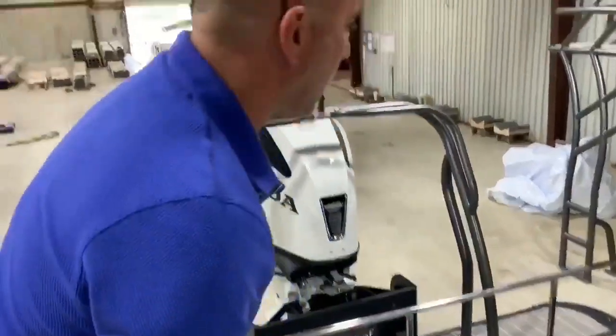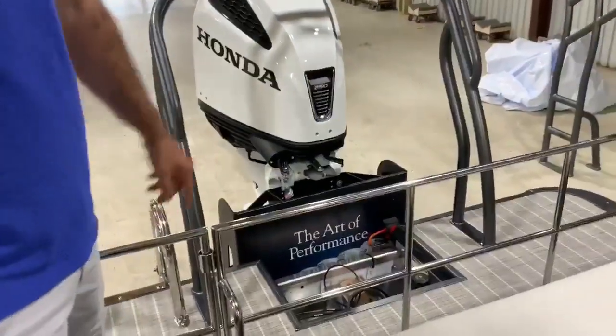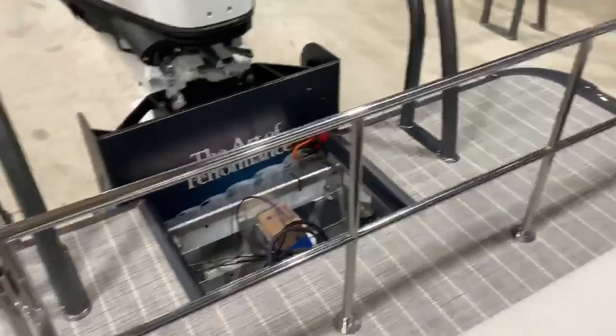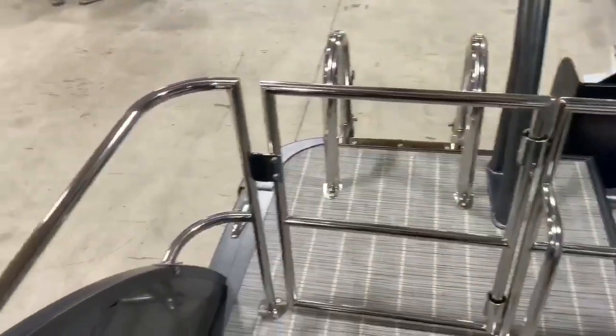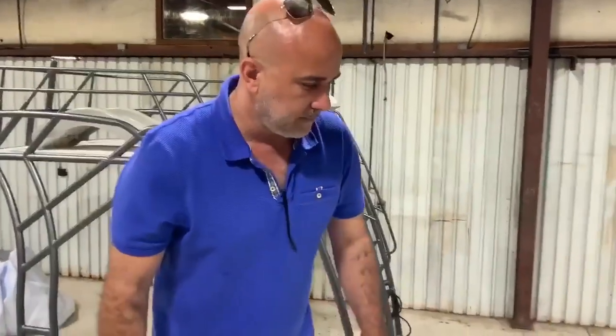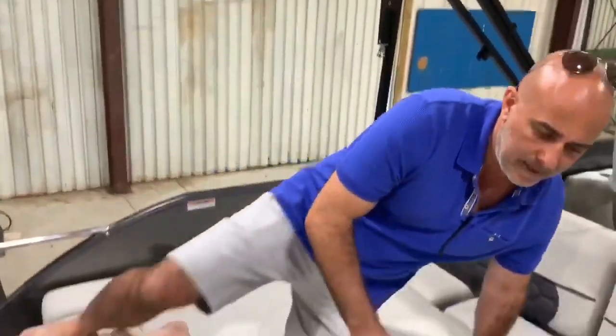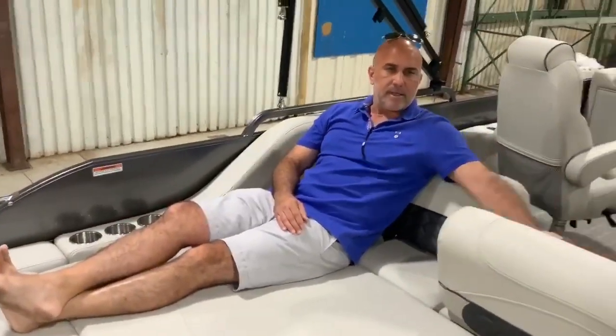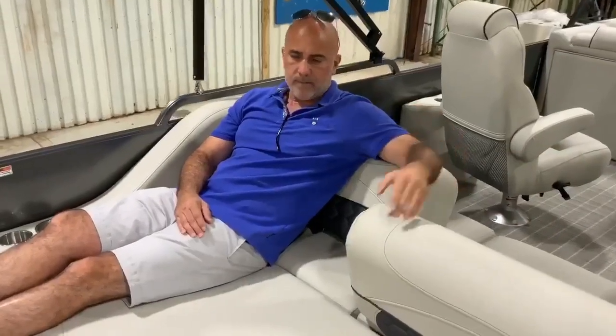We also have, optional for 2020, a stainless steel rail for the boats. You have a stainless steel gate. I'm 6 foot tall, so I give you an idea laying on this. A lot of the benches and beds are very small, so you can sit here. The passenger can actually sit here facing forward, and you can converse with them.